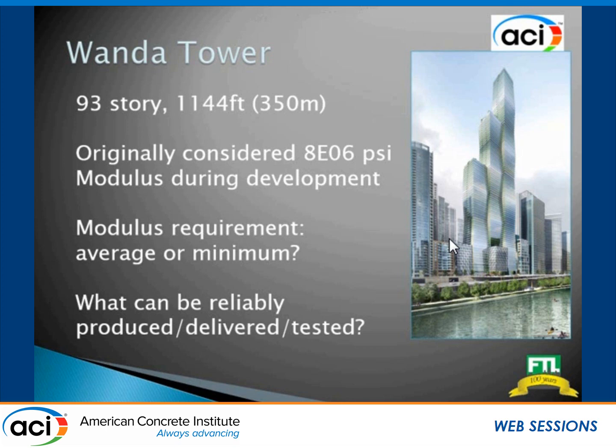But then there isn't any guidance from 318 on modulus, not like there is for compressive strength. What do you do if it's a failure? Is that specified number an average or a minimum? Because realistically, the modulus is a bulk property for your whole building. It's how your building responds. So if you get one low for one column, does that really affect the properties of the building? And none of that's really established.